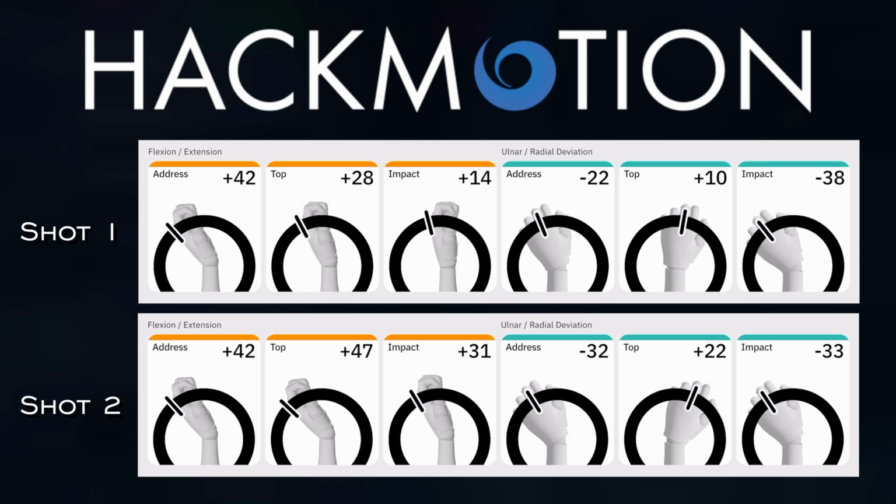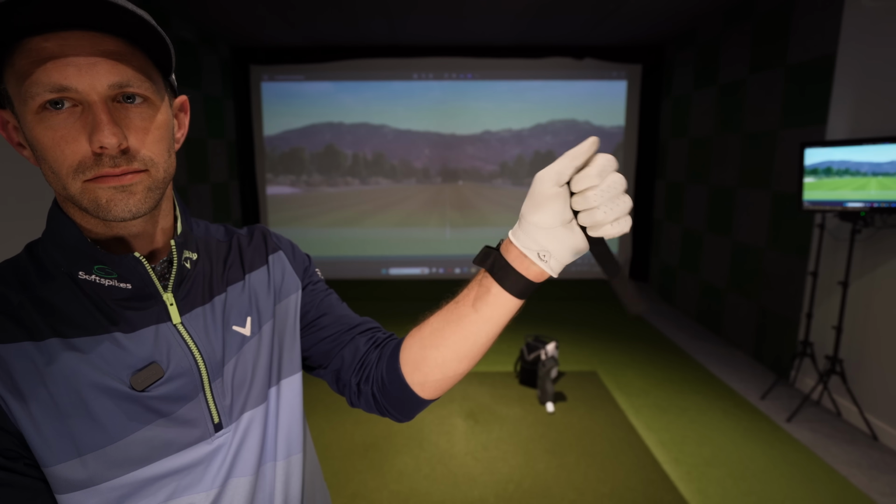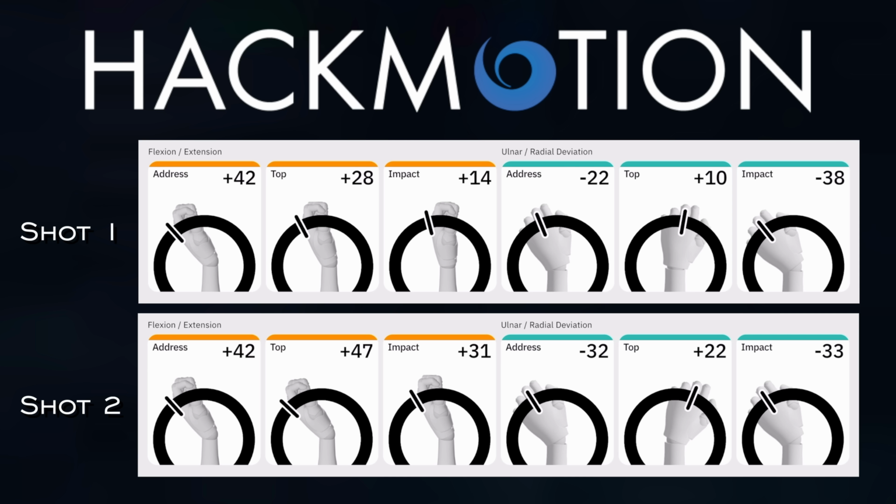higher launch and trajectory. So let's take a look at the difference between my standard shot and then adding dynamic loft, and the differences between my wrist angles. So let's start with flexion and extension. So first of all, at address, I have 42 degrees of extension in my lead hand. And I also have minus 22 degrees of ulnar deviation as well. Flexion, extension, ulnar, radial. When I get to the top of my swing, I start to lose some extension. So it goes from 42 degrees down to 28.